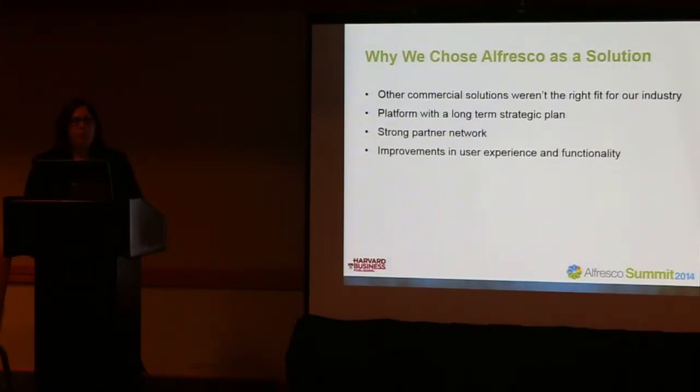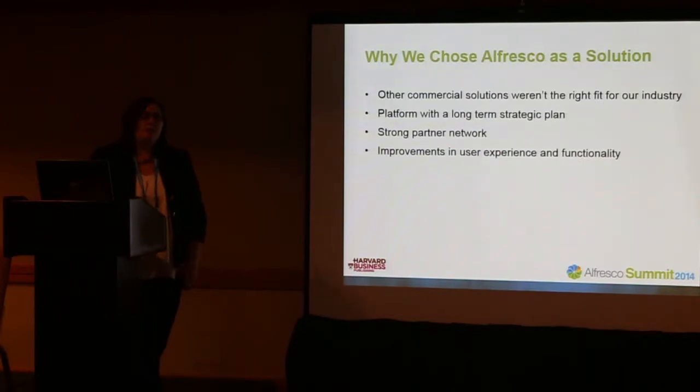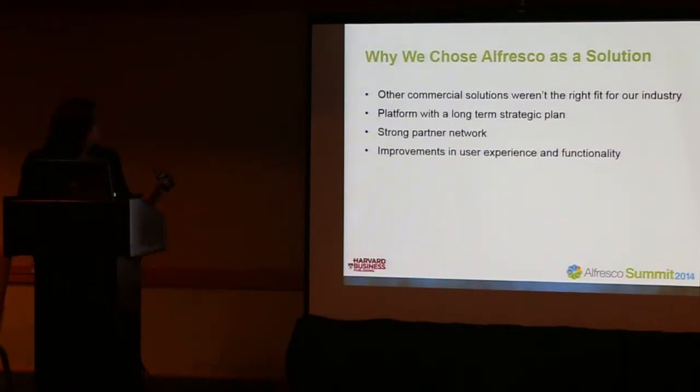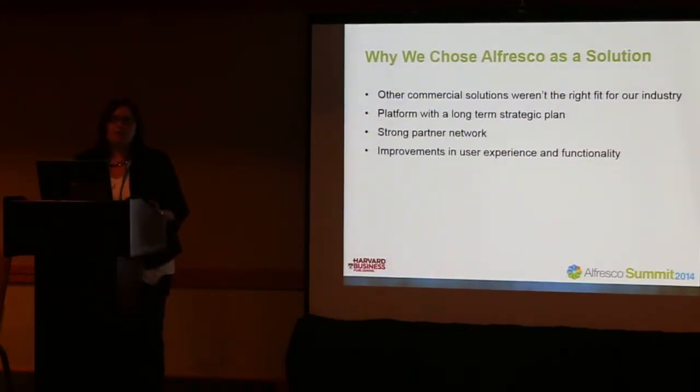I'll go into how this project evolved in a little bit, but we launched an exploratory mission to review the other systems out there and their capabilities. And we ended up choosing Alfresco for a lot of different reasons. I'm just going to focus on a few of them here. The first, of course, was that, as I mentioned, some of the other commercial solutions weren't a great fit for our industry. We have a very unique data structure. Some of the systems that we saw were for manufacturing or maybe would have worked well in the medical field, but not quite for the publishing industry.